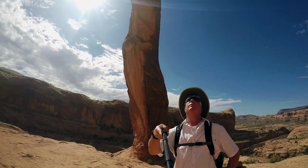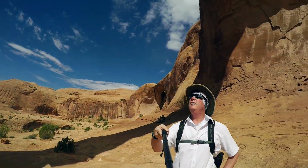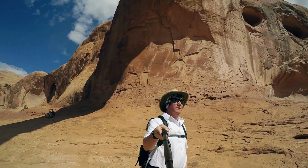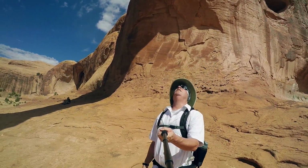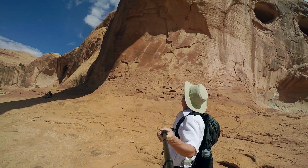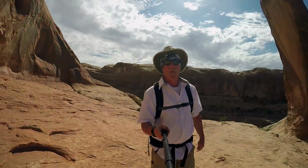Alright, here is a shot from directly underneath the arch. Definitely cool. More comfortable in the shade. But this spans over 100 feet. I don't have the book in front of me. But beautiful. Again, a good panorama where we were.